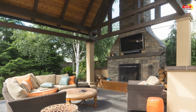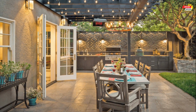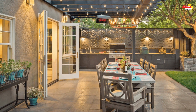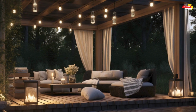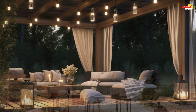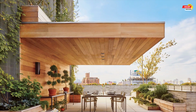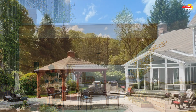So, what exactly is a patio outdoor living space? It's more than just a slab of concrete or a few chairs outside. A patio outdoor living space is a thoughtfully designed area, typically paved or decked, that serves as a functional and inviting extension of your indoor home. It's where you can relax, entertain, dine, and enjoy nature, all from the comfort of your own property.